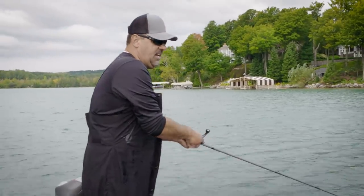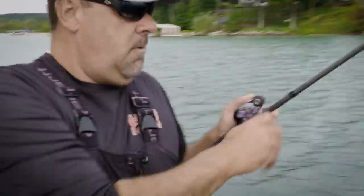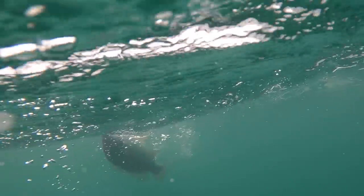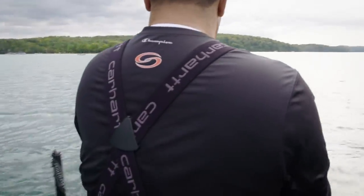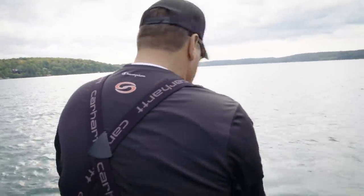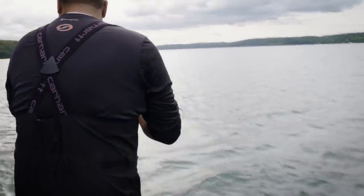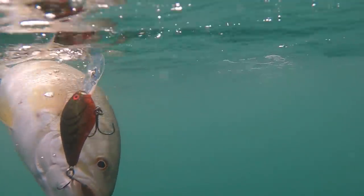I gotta land them on this side, okay? He's coming up. Might have found a collision. Here he comes. Oh, big one.